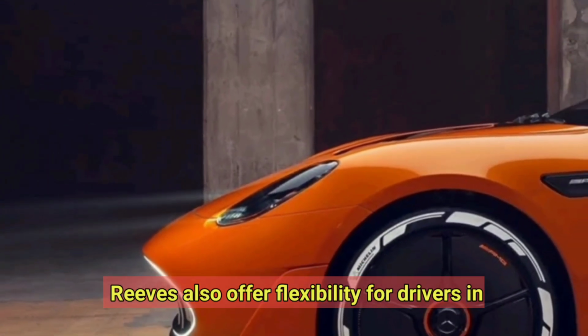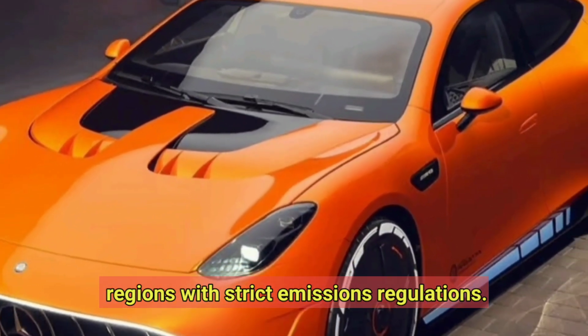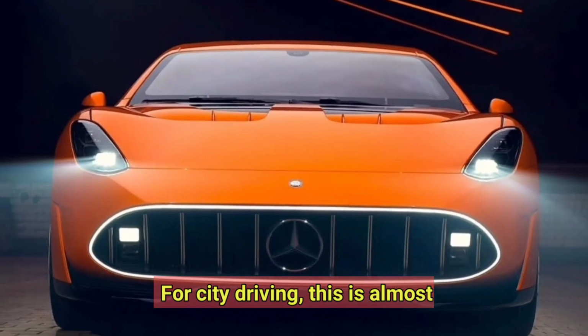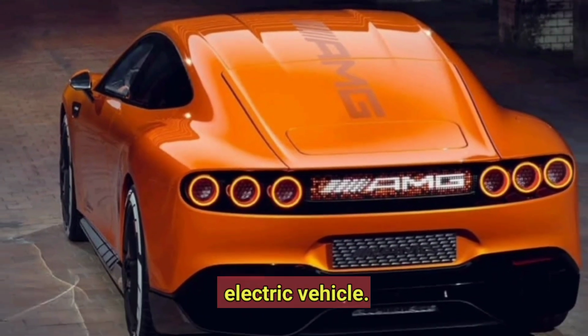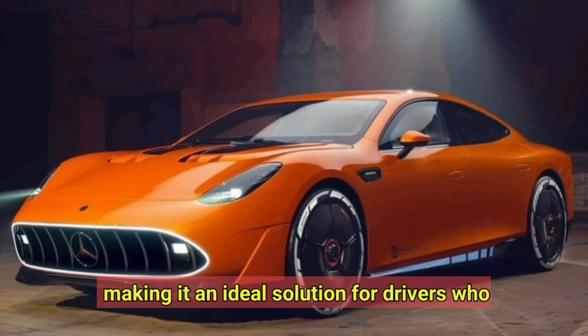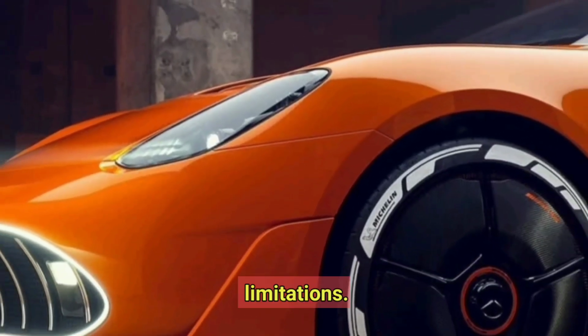REEVs also offer flexibility for drivers in regions with strict emissions regulations. Because most daily driving is electric, tailpipe emissions remain extremely low. For city driving, this is almost indistinguishable from driving a battery electric vehicle. Yet for long-distance travel, the vehicle retains the convenience of quick refueling, making it an ideal solution for drivers who want both efficiency and freedom from charging limitations.